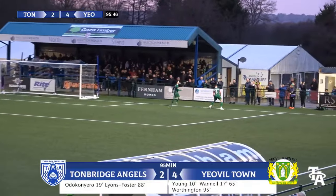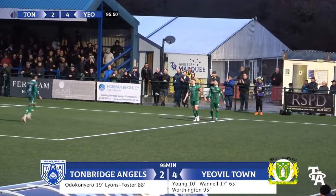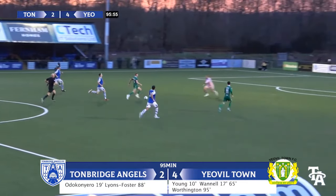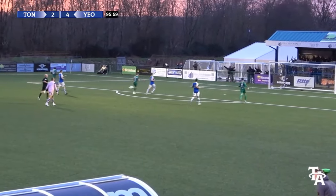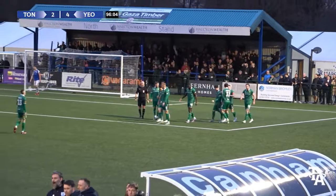Matthew Worthington with the fourth goal for Yeovil. Deep into stoppage time. And only now can Yeovil say the result is safe. Picked up the ball there, and no blame against any Tunbridge player. They'd all committed themselves forward, quite rightly so. And Worthington goes forward, composed finish. Johnny Henley had committed himself. It is Tunbridge 2, Yeovil 4.